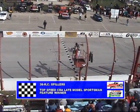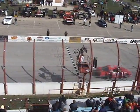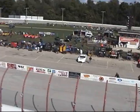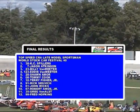The 7 of Atkinson is second. 3rd place goes to Billy Van Meter. 4th, Eddie Van Meter. 5th place, Sean Amor. In 6th, Tommy Cook. 7th is John Wicks. 8th is Robert Amos Jr. 9th is Terry Fisher Jr. And 10th is Rich Segvich. A word with our top finishers in just a moment.